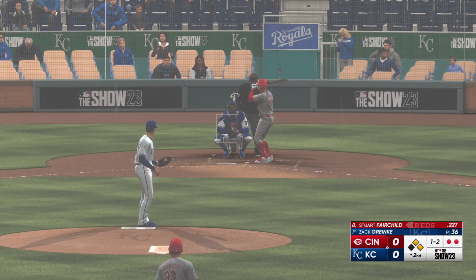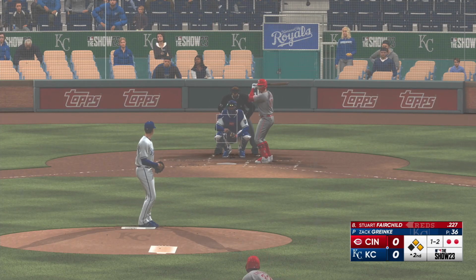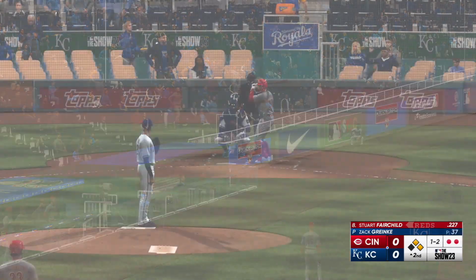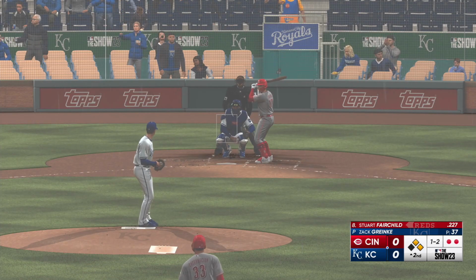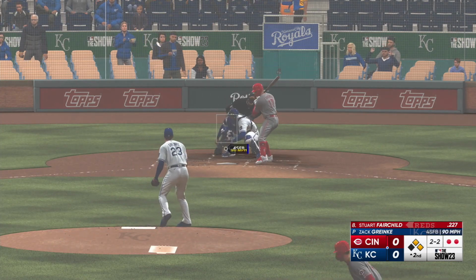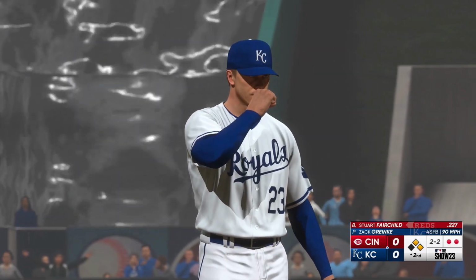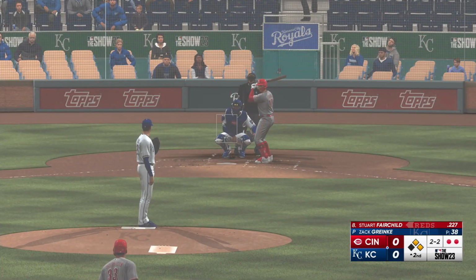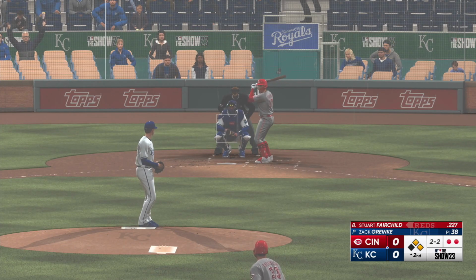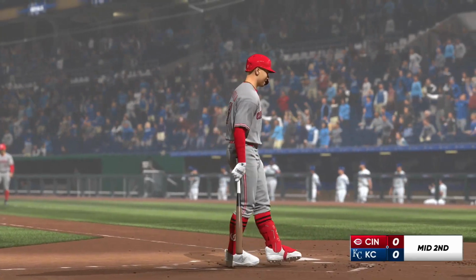First and second, two down. Foul ball left side. He'll see another. Two on, two outs. That misses the zone, and the count is even, two and two. Can't connect on the curveball. Struck him out.